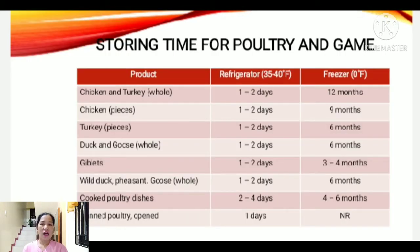Okay, let us discuss now storing time for poultry and game. Okay, so we have the products. We have three columns. The products, the refrigerator, which is 35 to 40 degrees Fahrenheit, and the freezer, which is 0 degrees Fahrenheit. Okay, let us start with the chicken and turkey as a whole. Ibig sabihin buo. Okay, inside the refrigerator, 1 to 2 days. But, lalagay sa freezer, it can last for 12 months.